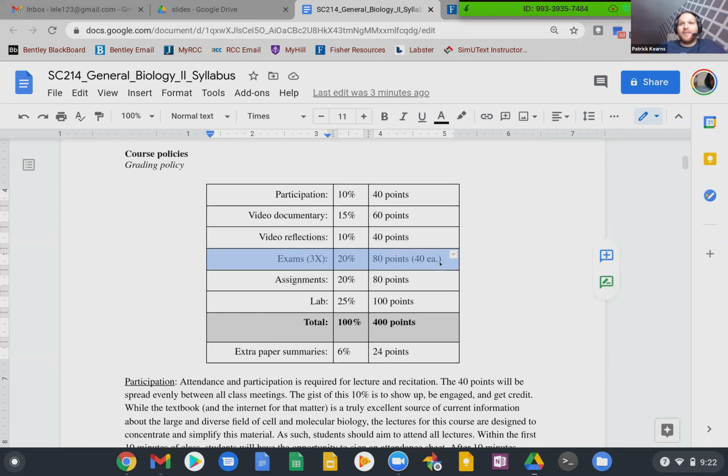So these are going to be in class. For those of you who took General Biology 1 with me last semester, these are going to be the same 40 multiple choice questions on the material for that given time period. The only difference is that, well, actually, there's no difference. I was going to say I don't drop one, but I dropped one for this class. So you have 3 exams. They're in class, in person. I'll drop the lowest one.